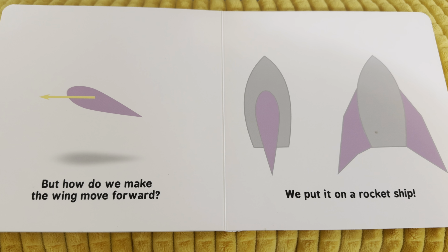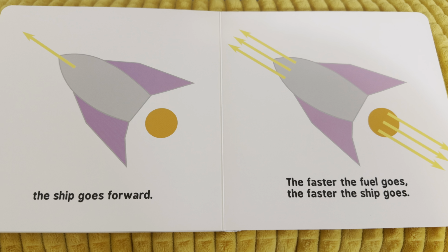But how do we make the wing move forward? We put it on a rocket ship. This ship is full of fuel. If the fuel goes out, the ship goes forward. The faster the fuel goes, the faster the ship goes.